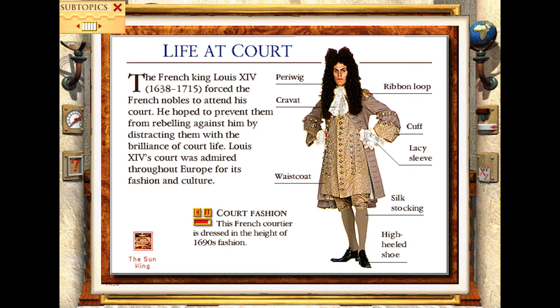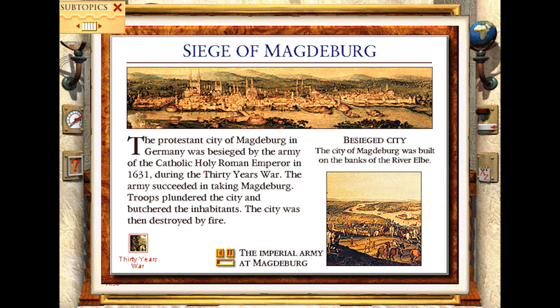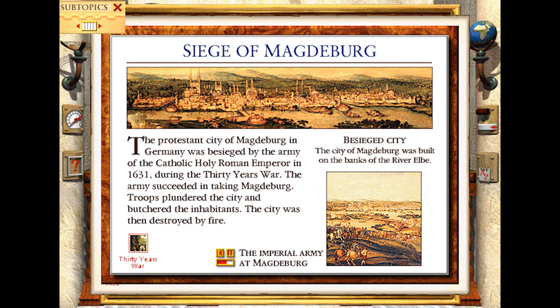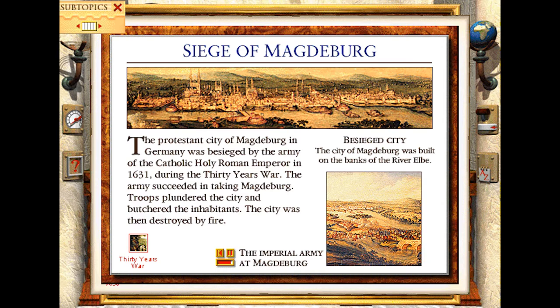Siege of Magdeburg. In May 1631, Count Tilly, the commander of the Holy Roman Emperor's army, laid siege to Magdeburg, a strategic crossing point on the River Elbe in Germany. Tilly's main army was made up of soldiers armed with a type of spear known as a pike. They were supported by musketeers and cavalry. The heavy guns to bombard the city's geometric fortifications were pulled into place by horses. Because of the brutal destruction of the city, Tilly was named the Butcher of Magdeburg.